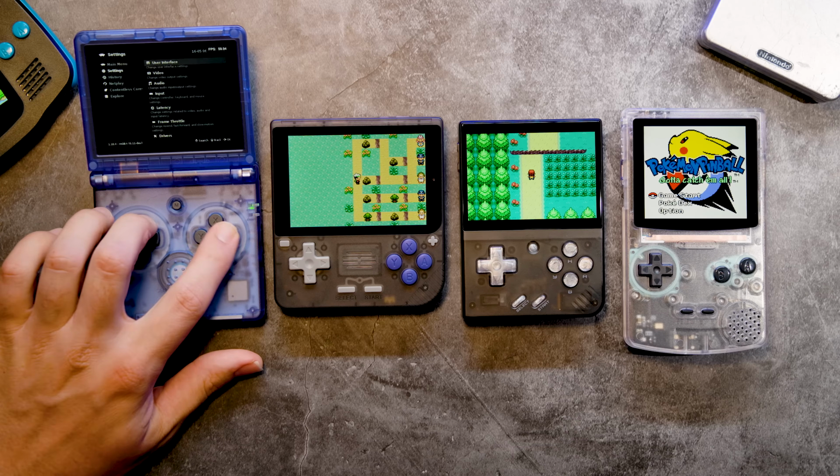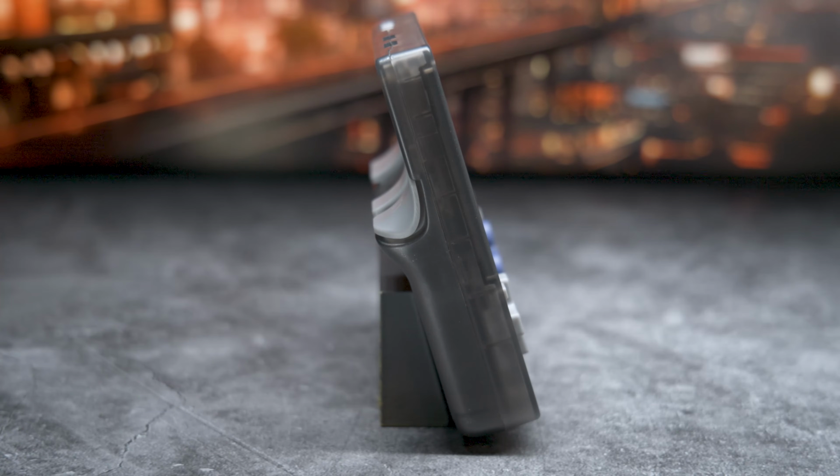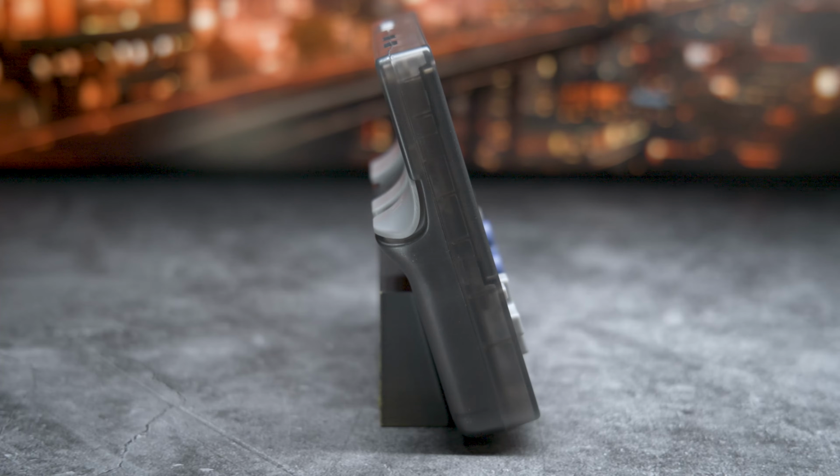I did notice that the triggers on the back were a little more protruded than I personally like, but you can get away with that because of the price of the device and how many other good things it offers. So with that being said, let's compare this little chungus to everything else on the market.